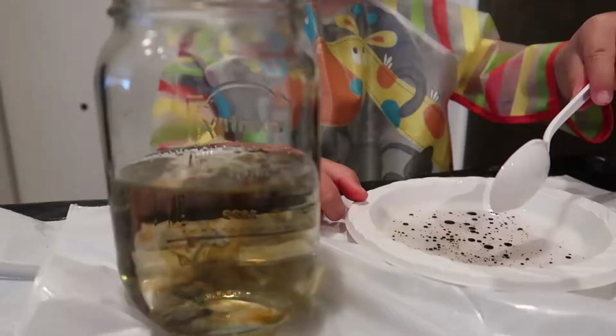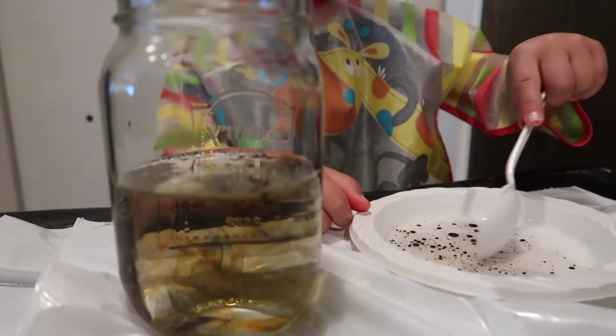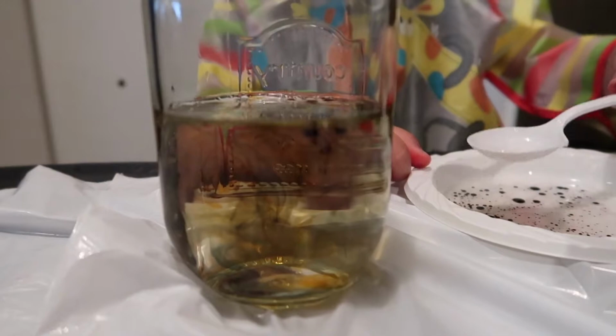So we tried this experiment a couple of times. If you pour it right away, it will turn into black. So my suggestion is just to put it bit by bit. And then you can see the fireworks. So Brandon is just helping me using a spoon.